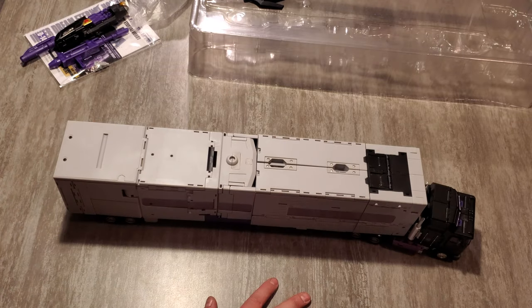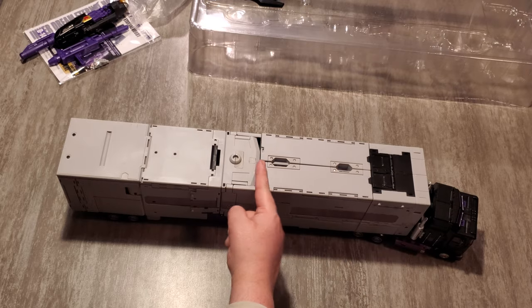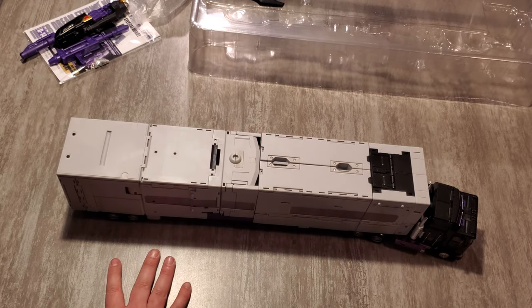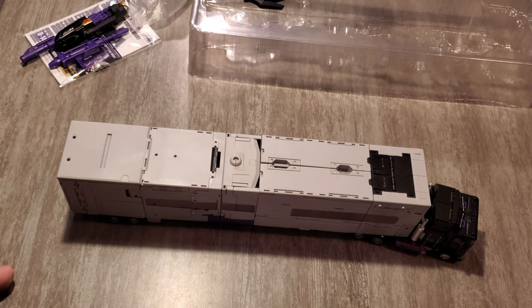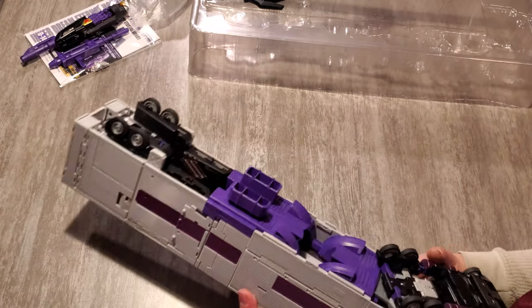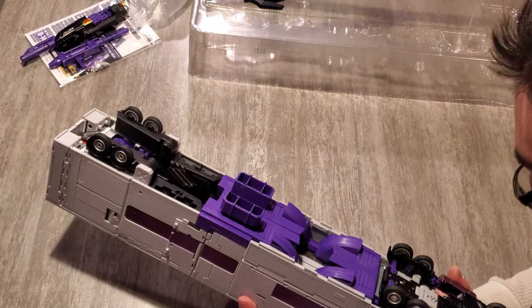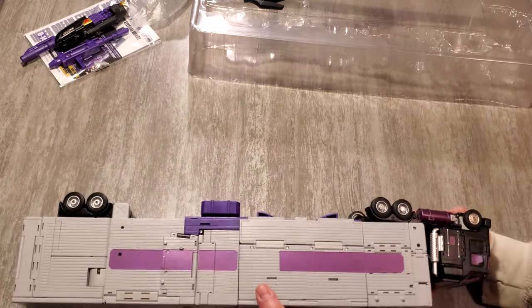There's the trailer. Right now my Hasbro Menasor is in combined mode, so I can't pull it out, but basically this is how big the Hasbro version of the trailer is. And I have a Legends size Menasor, which is so awesome. This is just too big. This is massive. There's no way he comes off with just a screw. Is it really just a screw? I'll have to look at the instructions. I don't want to break it.